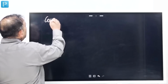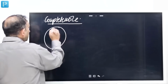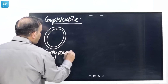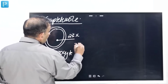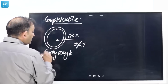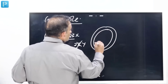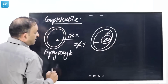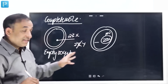The formation of a complete mole. A complete mole, we have to understand the fundamental of an empty oocyte. An empty oocyte gets fertilized by a sperm carrying 23X. Mind you, it can never happen with a 23Y. So when a 23X carrying sperm enters the oocyte, which is empty, now this oocyte does not give any genetic material, but the sperm gives a genetic material which makes a pronucleus carrying 23X. Now this is an empty oocyte but not a dead oocyte. It has some electrical charge in it.